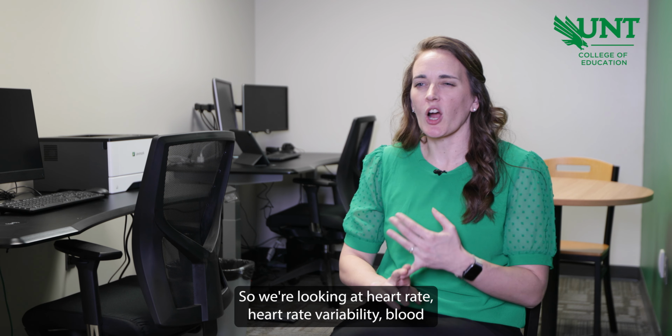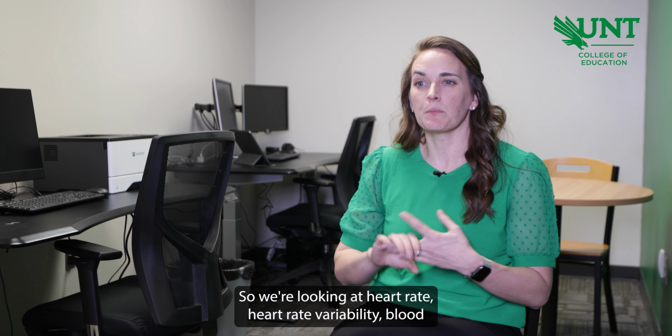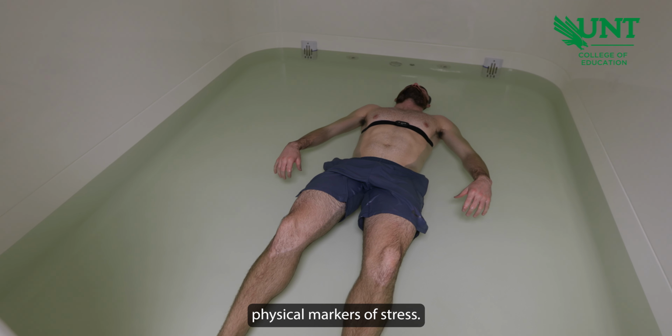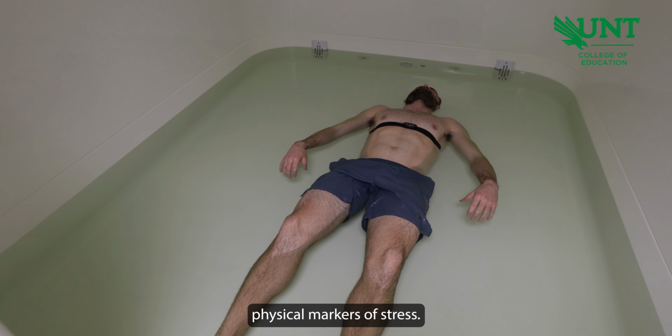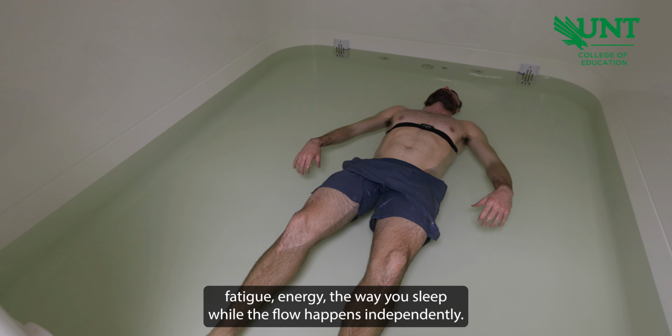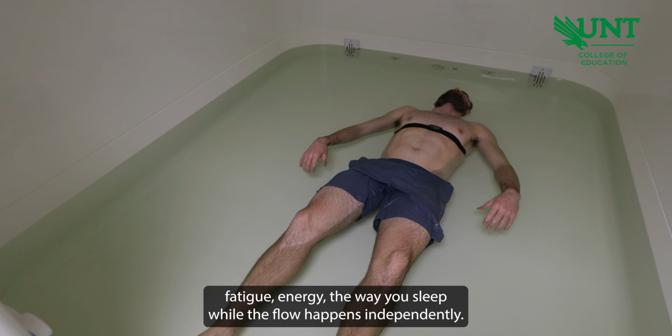So we're looking at heart rate variability, blood pressure, cortisol, catecholamines, all these physical markers of stress. But in addition to that, we want to know about mental load, fatigue, energy, the way you sleep.